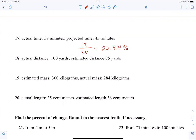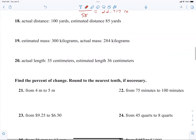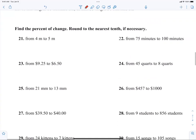All right. Okay, Sophia, 19. The change is 16. Right. And then over 284. There you go, kiddo. Thank you. And I got 5.634%. Is everybody okay with 5.634%? Everybody's good? All right. Now we're back.